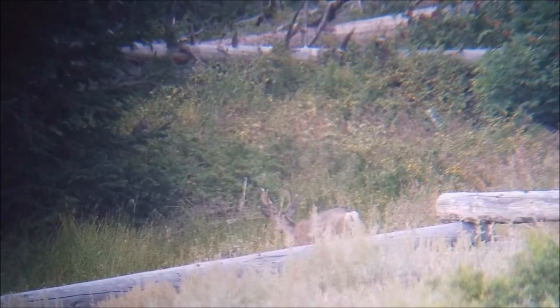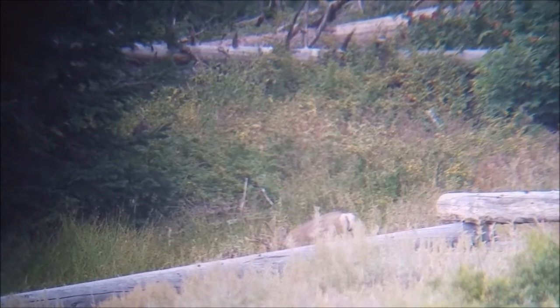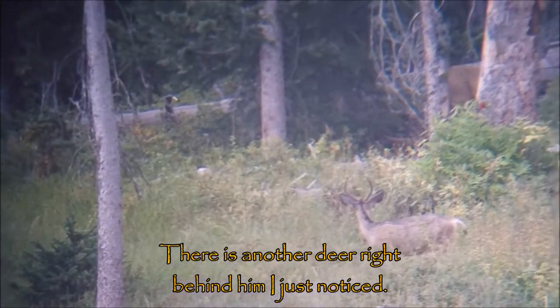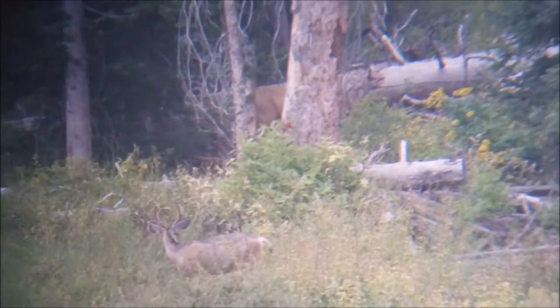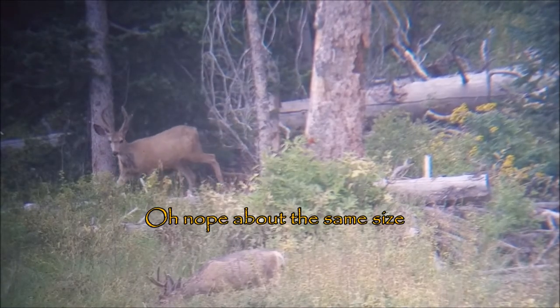Well, he's still bedded, so that's a good thing. That's good. The cows didn't bust him out, and the doe bedded back down, and he's still sitting where he's at. He's up and moving. The boys are making their way back out of there. Way too many eyes. We're going to try it from a different direction. But now he's up and moving. There's another deer right behind him. I just noticed, there in the trees. That's a better buck. No, about the same size.